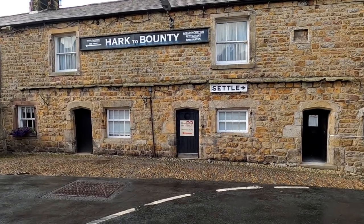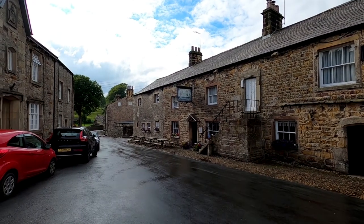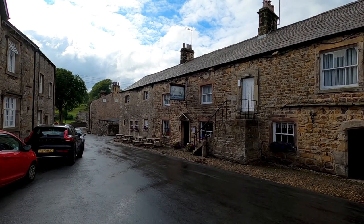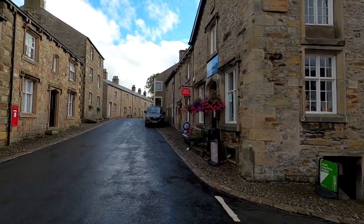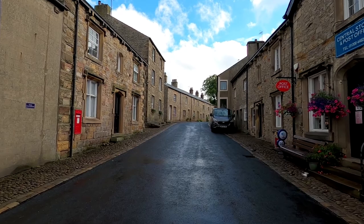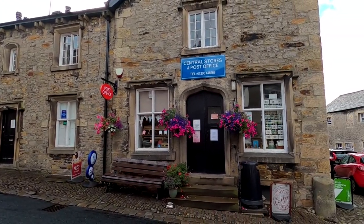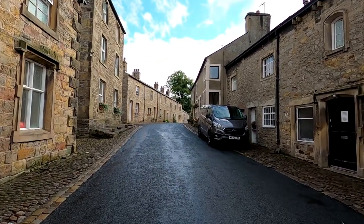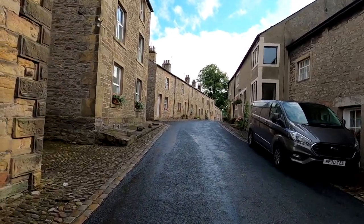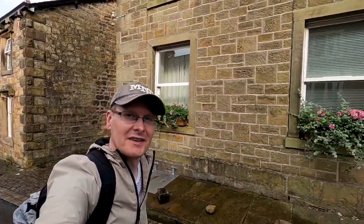Signs saying turn right for Settle, another little town up here, much visited by tourists. The village pub there, Hark to Bounty. And then, as we come up here a little bit further, there is the village post office. It is closed, but it is there nonetheless. Well, another lovely little town, so I think I'm going to jump back in the car now, see if I can find another one.